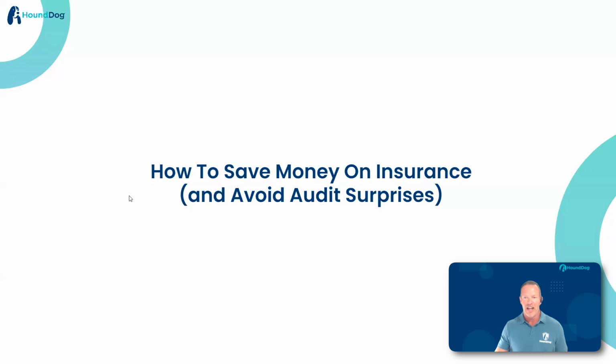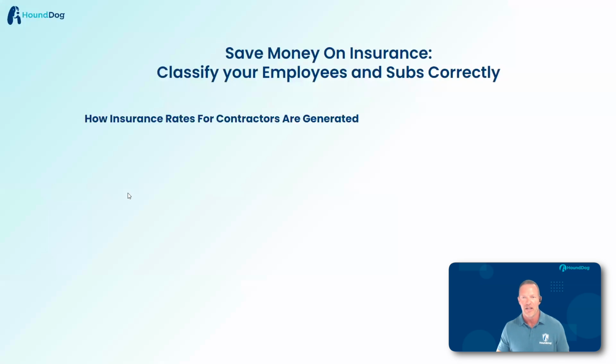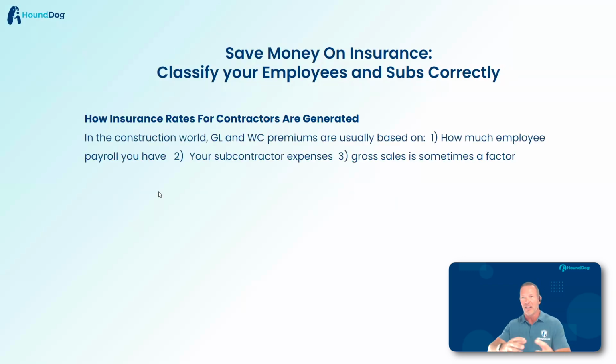A few tips here: how to save money on insurance and avoid audit surprises. Again, putting my agent hat on a little bit. Want to save money on insurance? You can do that by classifying your employees and subs correctly. We're getting a little bit away from COIs here, but I just want to bring up this point. In the construction world, general liability and work comp are really based off of how much employee payroll you have, your subcontractor expenses, and then sometimes on gross sales as well.